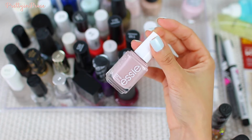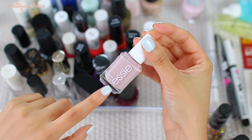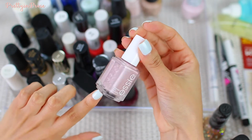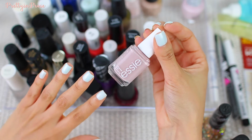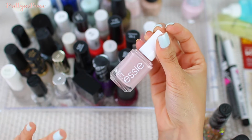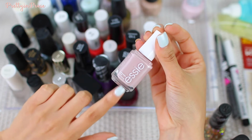I have Essie's Go Go Geisha, and if this shade looks really familiar, it's because it's the one I've been wearing in a lot of my decluttering videos. It's a newer one by Essie, and I don't know if it's limited edition. I really hope it's not because it's really beautiful. You guys have seen it in my videos. It's kind of like a milky, pinky mauve color.